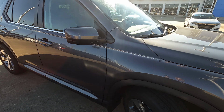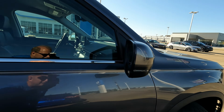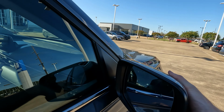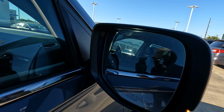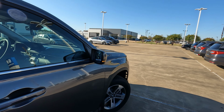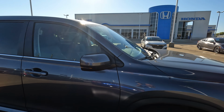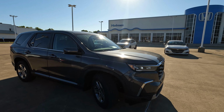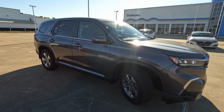In this particular case, we'll have the body-colored mirror caps with the turn signal indicators built into the power adjustable, heated but manually folding side view mirrors. And you have right here blind spot monitoring. You also have Honda Sensing, Honda Safety Suite of driving aids. That's going to be road departure mitigation braking, lane keeping assist, traffic jam assist, and adaptive cruise control.